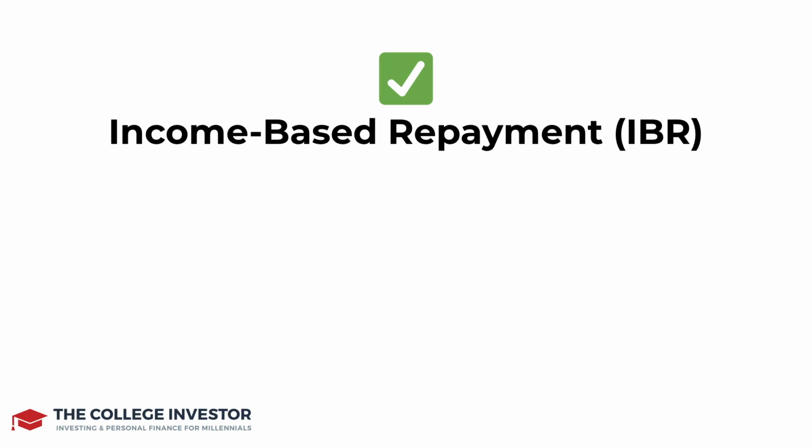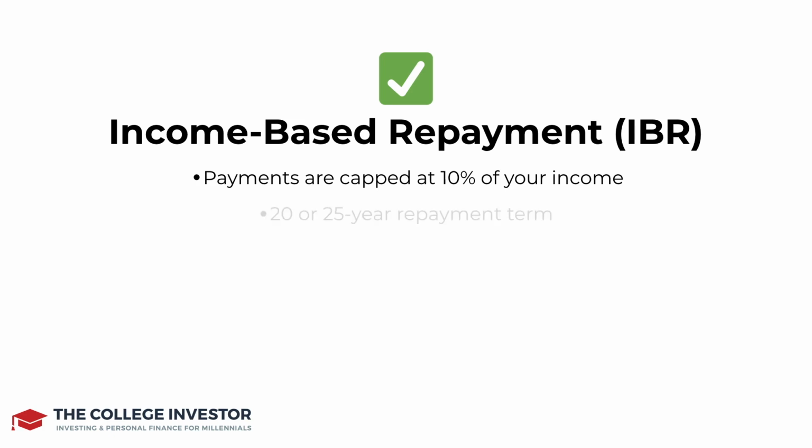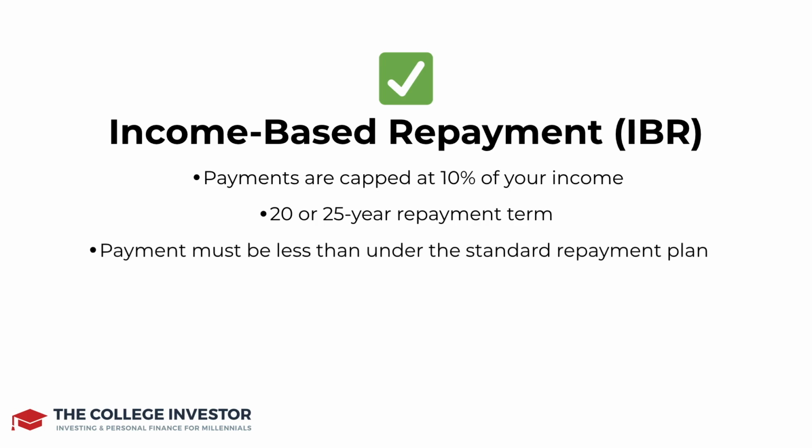The next income-driven repayment plan is the income-based repayment. So if you started borrowing after July 1st, 2014, your payment is capped at 10% of your income, and you'll make payments for 20 years. If you borrowed before July 1st, 2014, then you'll also make payments 10% capped at your income, and you'll be on the 25-year repayment term. And then the payments must be less than under the standard repayment plan. This also can be used in combination with public service loan forgiveness.